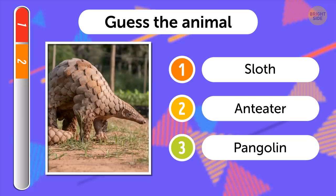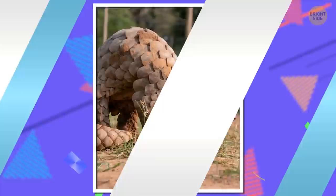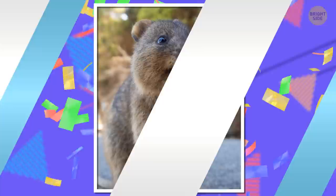It's a pangolin. Its name means roller because of the way they behave in dangerous situations. They cover their head and roll into a ball if someone touches them or if there's some danger. What is this little smiley cutie? That's a quokka. They're called the world's happiest animals because they smile all the time. They're also relatives of kangaroos. Any ideas here?